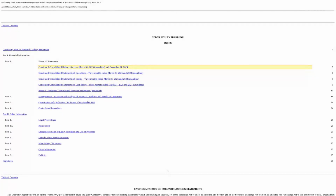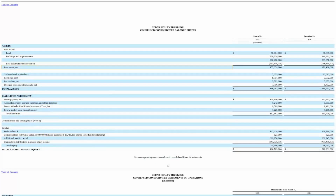This is a snapshot of what the company owns, which is their assets, and what it owes, which is their liabilities at a specific point in time. It's like taking inventory. Real estate net is the value of Cedar Realty's properties after taking into account depreciation, which is how much value those buildings lose over time. Here, it's about $172.2 million at the end of last year. This decrease suggests they've sold some properties or that their properties have lost some value.